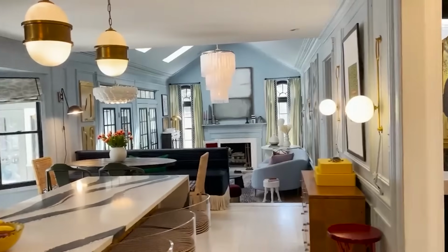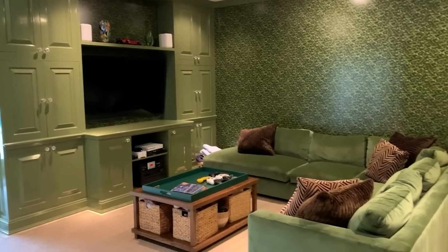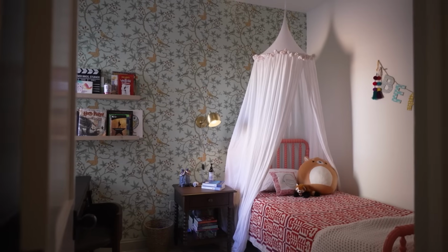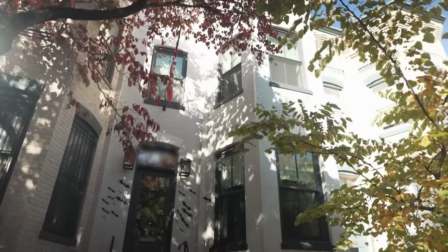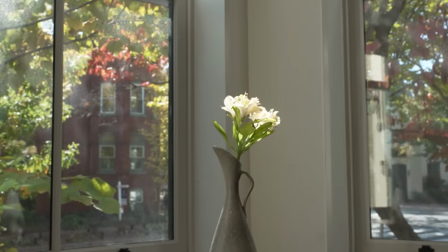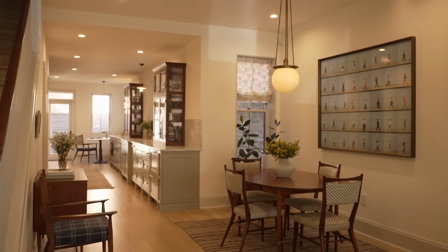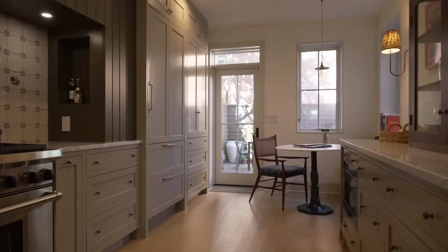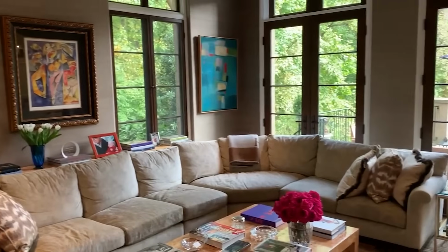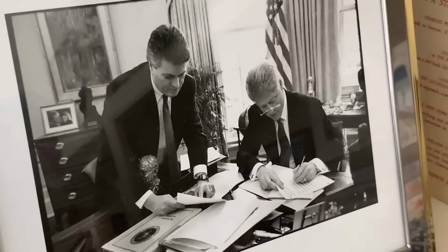On today's special episode of Homeworthy, we're stepping inside some of Washington, D.C.'s most stunning and storied homes. First, we'll visit a beautifully restored Victorian row home in the heart of Capitol Hill. Once stripped of its historic charm, this home has been lovingly brought back to life with timeless character and modern functionality.